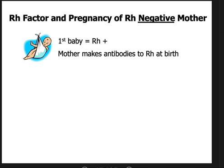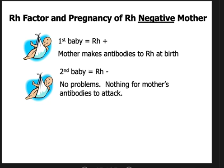So this first baby is fine, healthy, normal, everything went correctly. Mom's fine as well. But if she gets pregnant again, the baby may or may not be RH positive. So in this example, the second baby is RH negative. So again, no problem. Even though mom did make antibodies from the first baby, the second baby doesn't have the antigen, so there's nothing there for the mom's antibodies to attack. But as you can see for this third child, it's not going to survive.